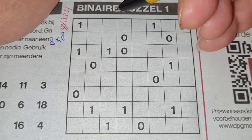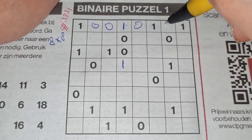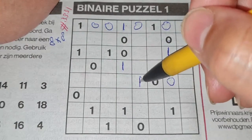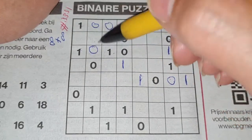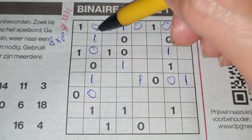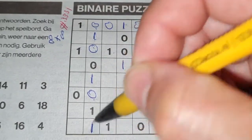So let's get started. Double O, here one, there one. Now we have 4 ones, so the rest are O's. Double O, here one, there one. Double one, here no, there no. Double O, here and one, there one. Between two ones comes an O. Double O, here one, there one. Between two ones comes an O. Now we have 1, 2, 3, 4 O's, so the rest are ones.